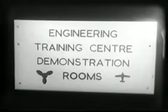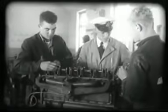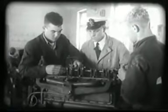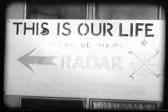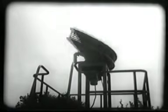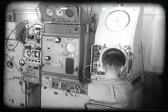We also have mechanics. Used to be known as stokers? Yes, they used to be called stokers. And I hear they really love taking those engines apart and putting them together again. Yes, I believe they do. This is our life, it can be yours, is it? Not likely. This is radar. It's another branch in seamanship.